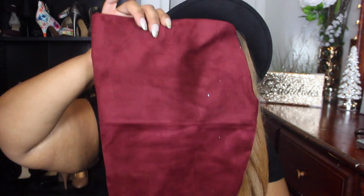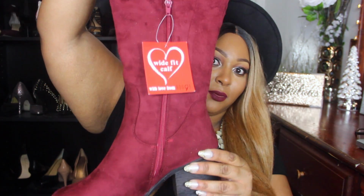But yeah, this is what they look like. And it's these bad burgundy ones, boy. Whew, these joints is fire. But yeah, it has a wide calf on it. I don't know if you can see that, but that's what it says. And yeah, these are super comfortable, super.